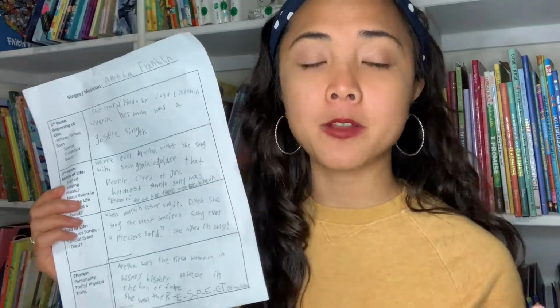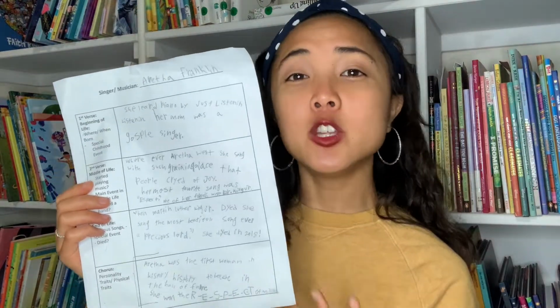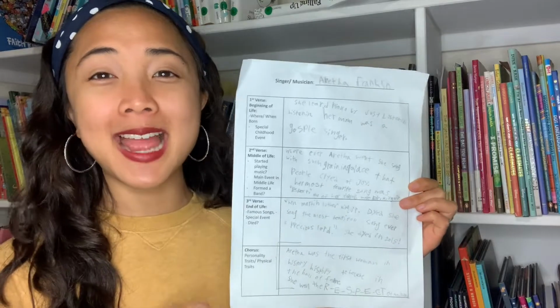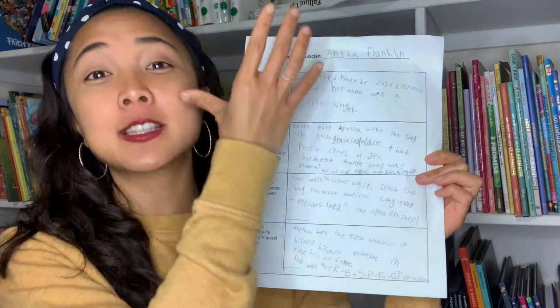Then for the chorus, we've been practicing a lot about character traits versus physical traits. So I told them to write down some character and physical traits, and then we would change these and use those to make a chorus for their song. They took all their notes and they were super excited about it, finding all their facts and writing them down, and that took up the Tuesday. Then on Wednesday, we put it all together into a song lyrics format.